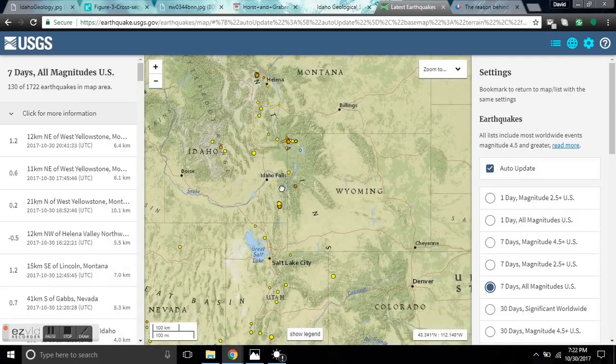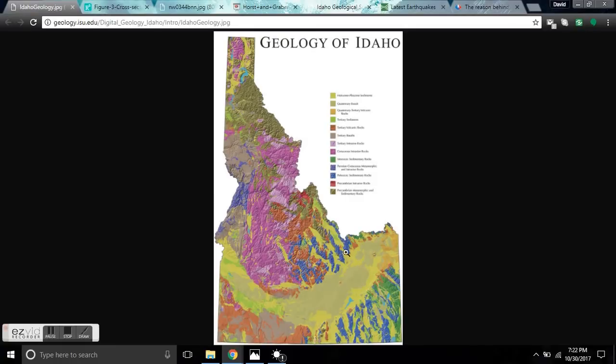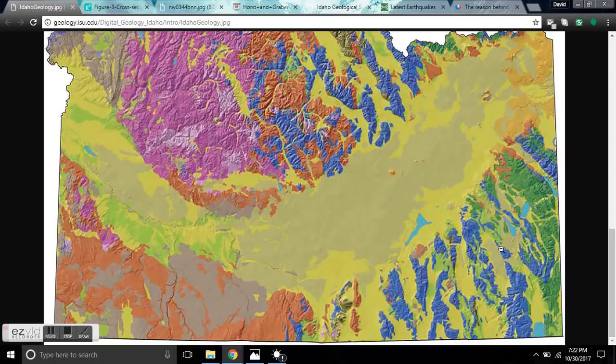So let's talk about Idaho geology. If you see 7 days all magnitude in Idaho, there's a cluster up in this area and a cluster down here of earthquakes. It has to do with the type of geology going on here. Up in here, you can see these blue stripes, and I'll blow this up. You see these blue stripes here up in this area, and down here there's the same blue kind of stripes, and in the valleys this is flat quaternary sediment.